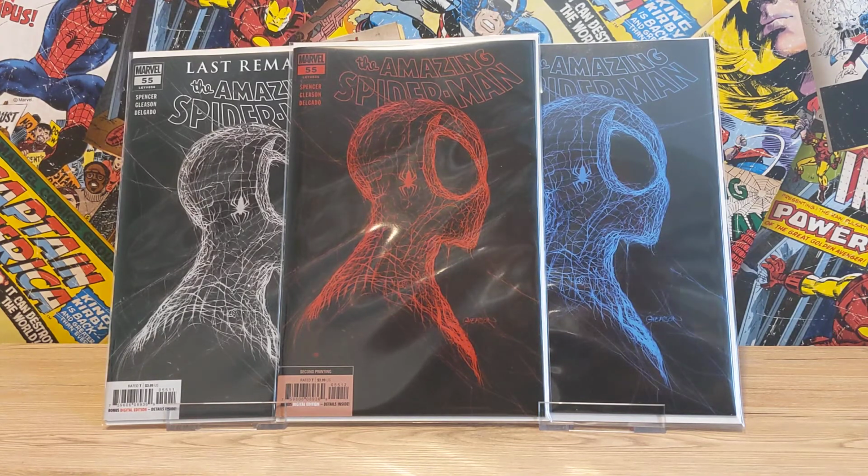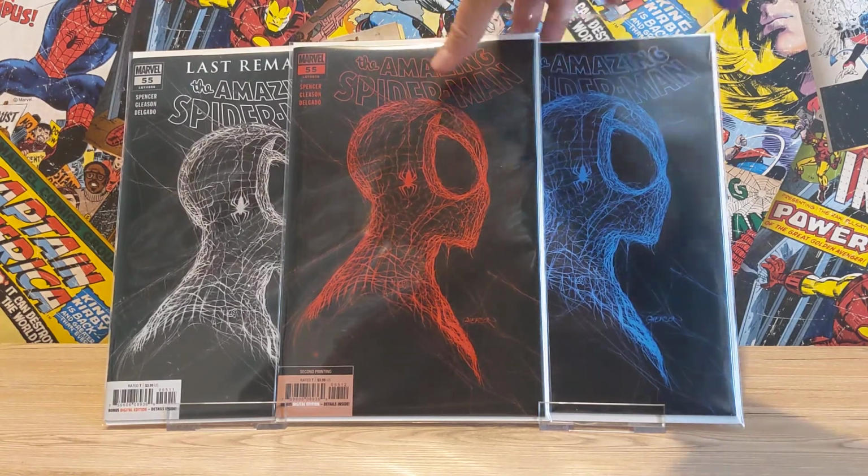But either way, the awesome comic book covers. Well and truly happy to have them. And yeah, as far as I'm concerned, Gleason's completely knocked it out of the park with these books.